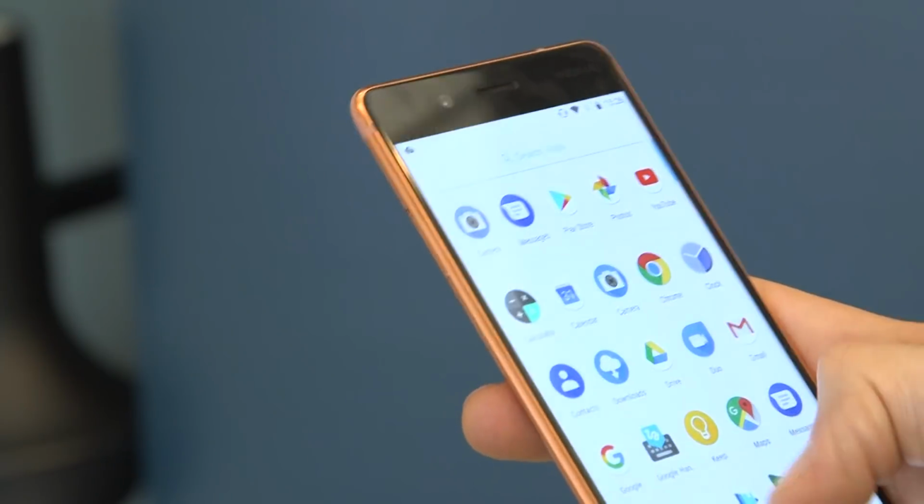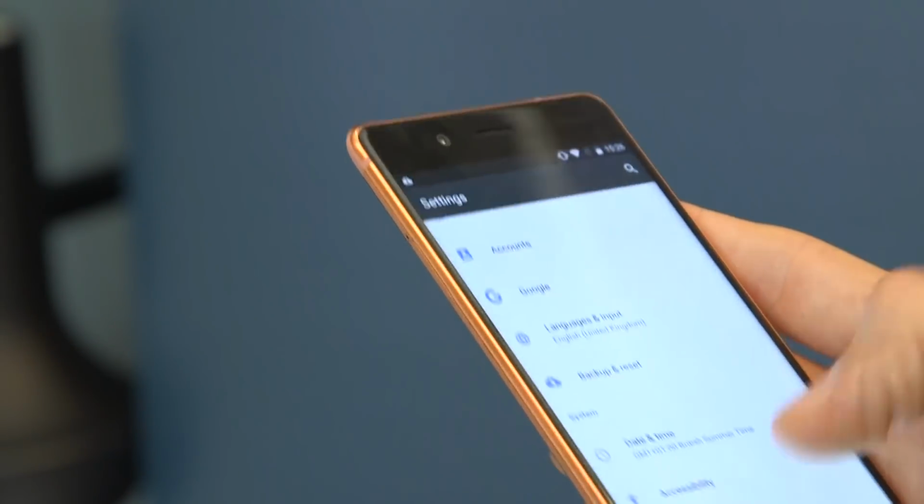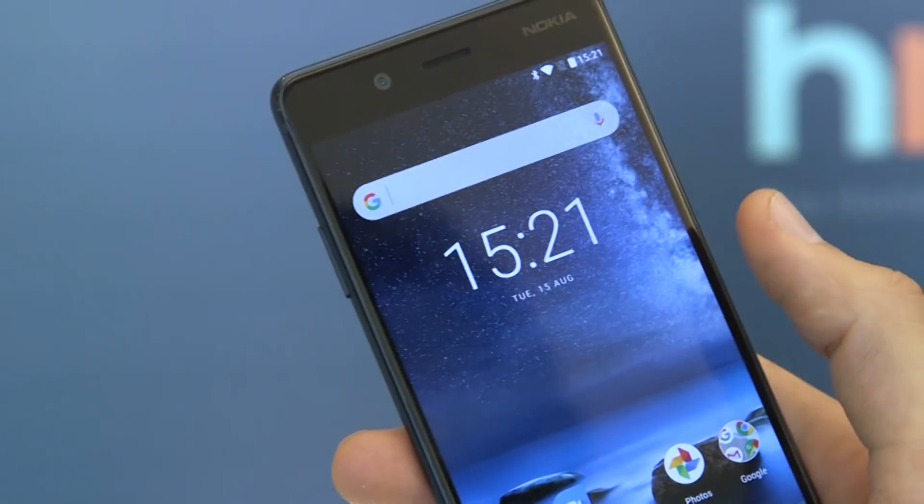The screen's a weird size, 5.3 inches, somewhere between an iPhone 7 and iPhone 7 Plus, for example, but it is much sharper with its Quad HD resolution. It's also really bright, goes up to 700 nits, so outdoor viewability should be no problem whatsoever.